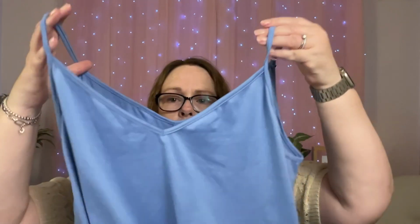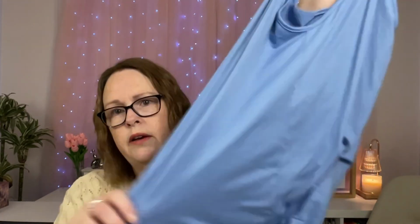The material is 95% polyester and 5% spandex, and it is a nice soft t-shirt type feeling material. It is not super light. I was a bit concerned when I ordered this one, even though I had the black one, about it potentially being sheer and see-through, but it's not. So that is awesome. It has little spaghetti straps that are adjustable. It is a V kind of front. It does have a seam down the back of it. And then it is a maxi length, and down at the bottom it has this little ruffle part.